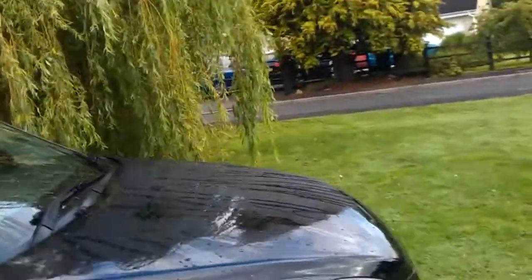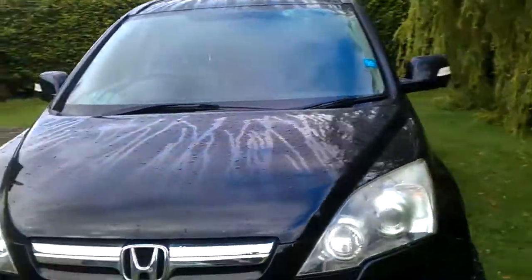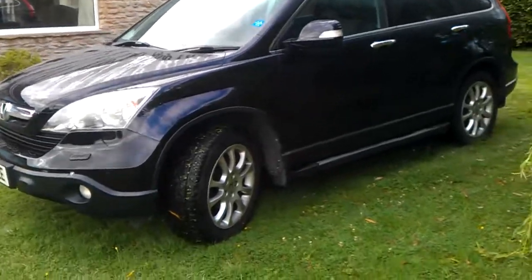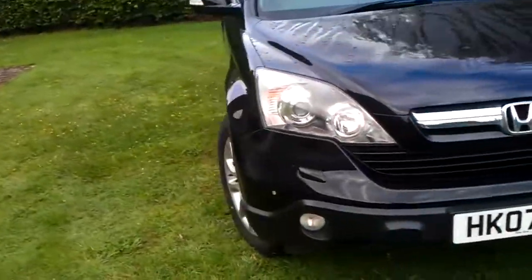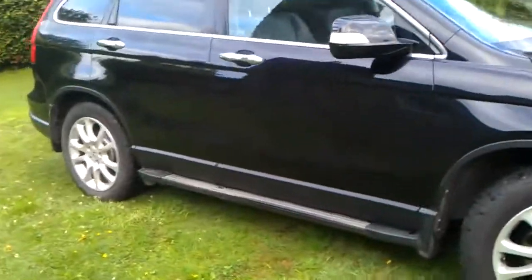You could pop a private plate on that, take the 07 off, and you'd have a car that looks like it could well be up to 2012. And that would be a significantly big lump of money, more than what we've got this one up for. So this is a Mark III CRV at Mark II money, in the executive spec, with one owner and full service history. I'll leave you with that shot.